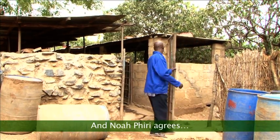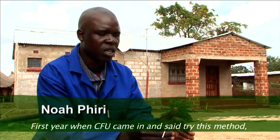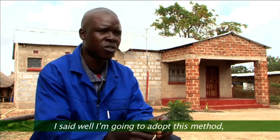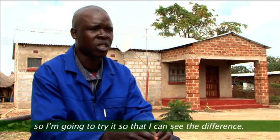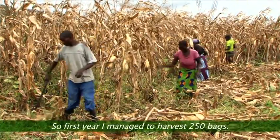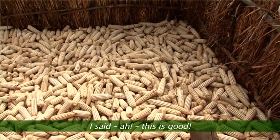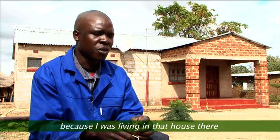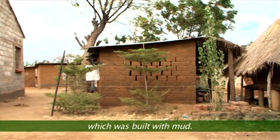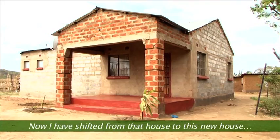And Noah Piri agrees. First year, when this CFU came in, they said, try this method. I said, well, I'm going to adopt this method, so I'm going to try it so that I can see the difference. So first year, I managed to harvest 250 bags. I said, this is good. The benefit is there because I was living in that house there, which is built with mud. Now, I've shifted from that house to this new house.